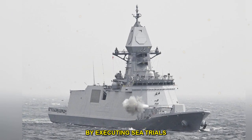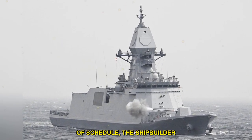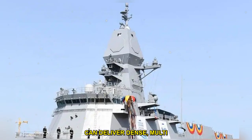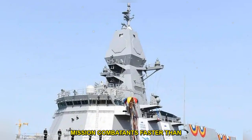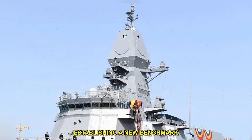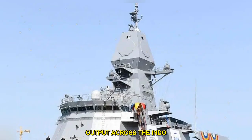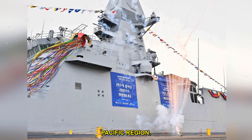By executing sea trials and formal delivery ahead of schedule, the shipbuilder has proven that they can deliver dense, multi-mission combatants faster than European or American competitors, establishing a new benchmark for modern naval industrial output across the Indo-Pacific region.